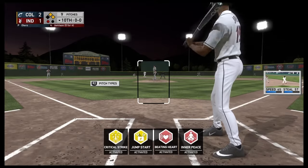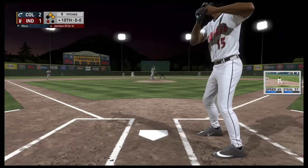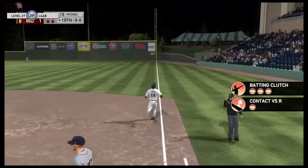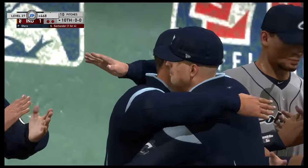Now batting, Theo Jamieson, as he'll look to bring home that tying run from second with a base hit into the outfield. Ground ball sent back up the middle. One there. Back to first. It's a double play right when he needed it, and this ball game is over.